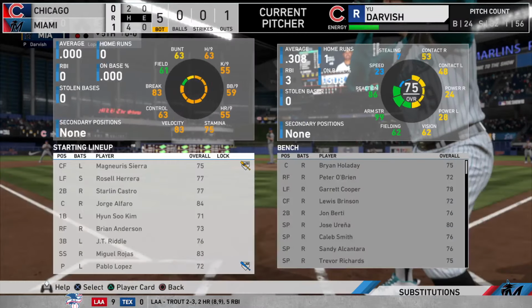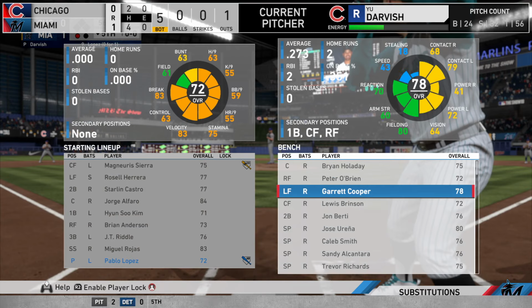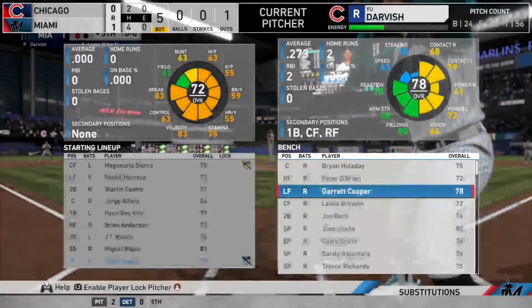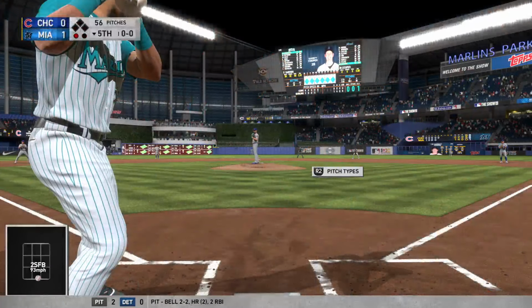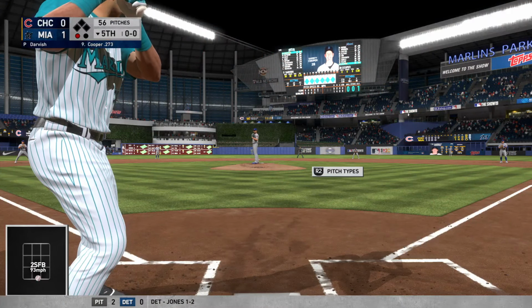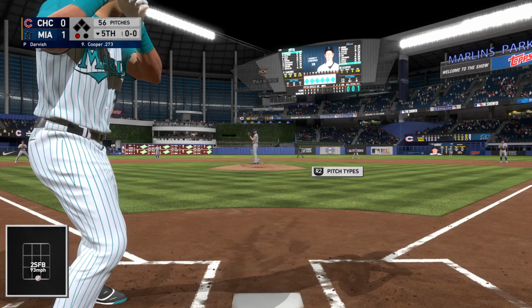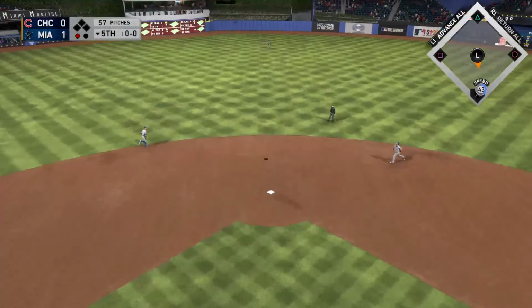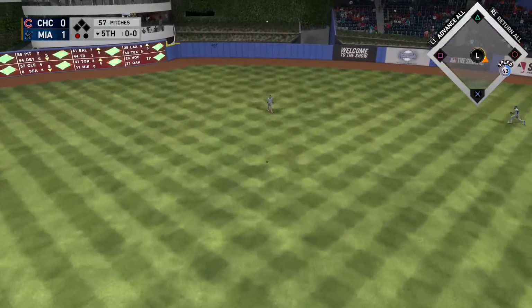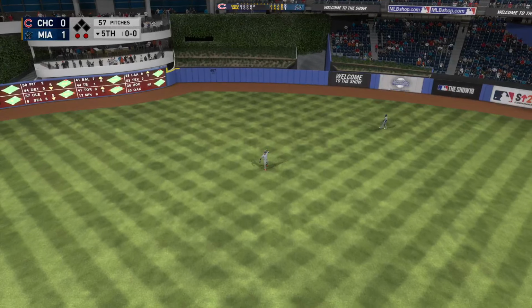In now, Pablo Lopez. He got on top of one and was a ground out victim last time. Garrett Cooper will grab a bat and hit for the pitcher here. Number 26, Garrett Cooper. High fly ball out to straightaway center. Gonzalez has a read on it, makes the play, and there are 2 gone now.